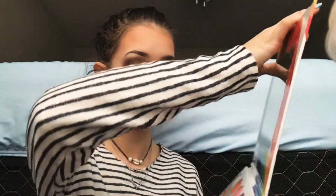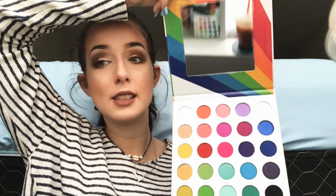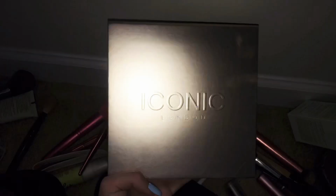Okay, so next we have a Morphe palette. This is the Artistry palette. This is the Pride palette, and I got this for like $20, which is really good. I really love this palette. I'm all about supporting people that like the same gender, or whatever. I like supporting it, but also I love the palette as well. Cause my best friend, he's gay. He likes guys, but he's such a good person. You can't judge somebody just because they like the same gender on how they're gonna be. I could never do that to somebody.